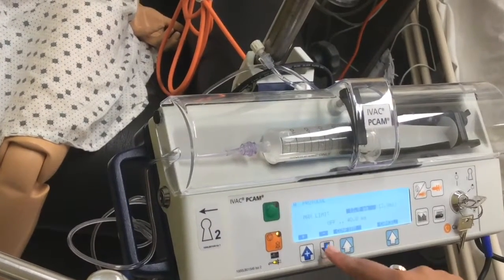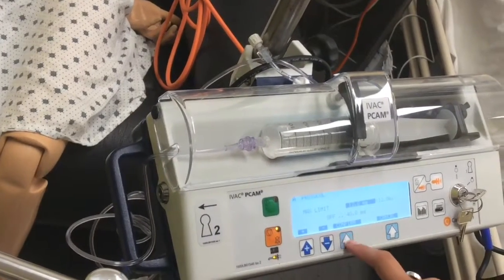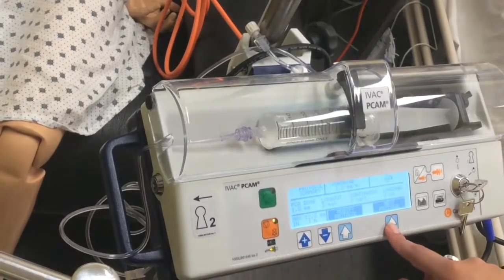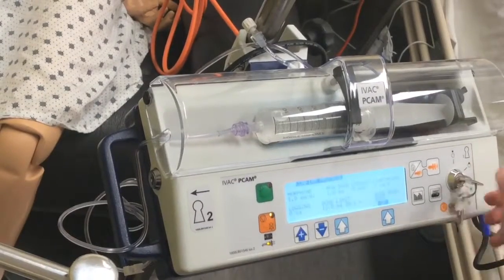I'll give that to you. So it'll light up green, and then when you press it, it'll flash green. That means you're getting the medicine, and then it'll turn off. Okay. You're no longer allowed, so it's locked until the next one. There we go.